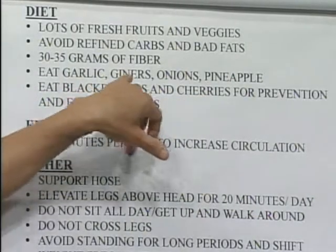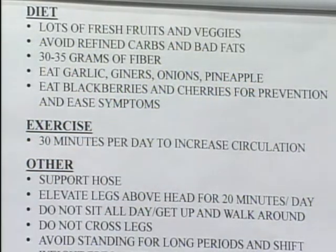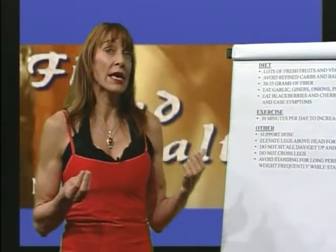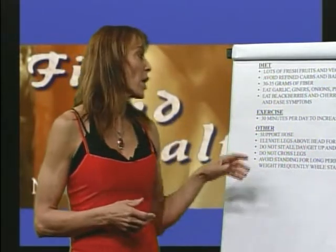Eating garlic, ginger, onions, pineapple. Those tend to be hotter types of foods. You know, when you eat them, you get a little bit of perspiration, and the same goes for cayenne. They really can increase circulation and reduce inflammation as well.